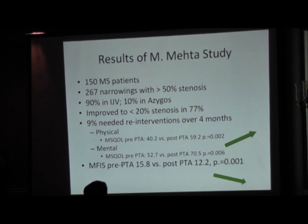The other thing they looked at over the period of, so they treated them, they were able to improve to less than 20% stenosis in 77% of patients. But this study is more than a year old. Therefore, they didn't know about the concept of treating the valves properly.